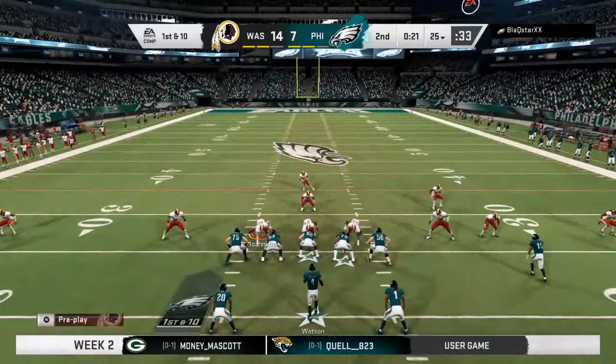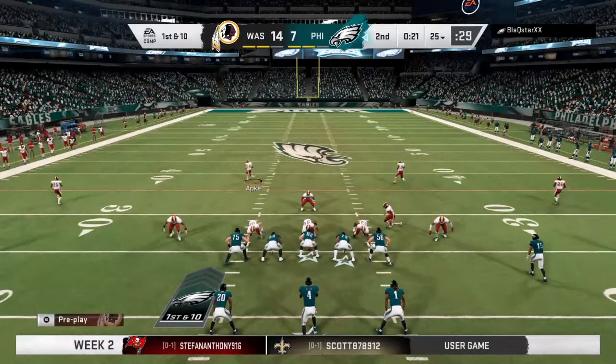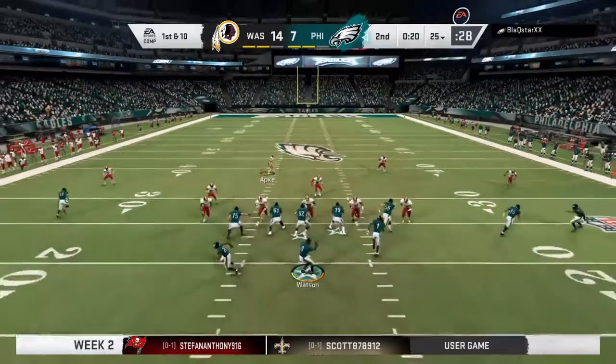Already at the line, this Philly offense set to go. You've got less than 30 seconds left here in the half. You're well on your own side of the field. What are we doing here, Coach Davis?